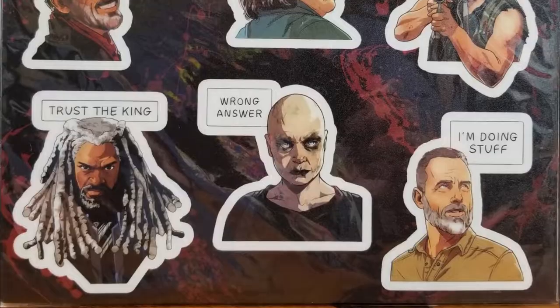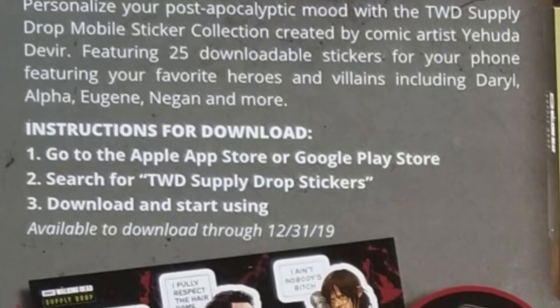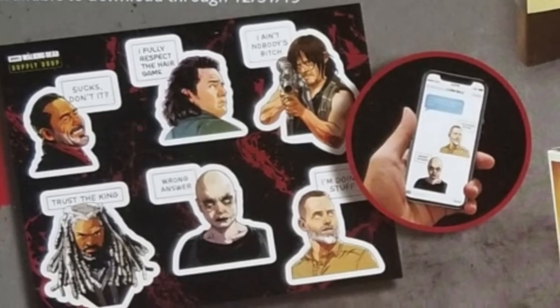And then we've got some sticker sets here. They are the Supply Drop Mobile Sticker Collection. Personalize your post-apocalyptic mood with 25 downloadable stickers for your phone featuring your favorite heroes and villains, including Daryl, Alpha, Eugene, Negan, and more. So this is basically stickers showing off the stickers you can have on your phone. That's kind of fun. Again, another clever piece, because you could send that stuff all day long on your phone, but to have a physical, tangible element, that's funny.